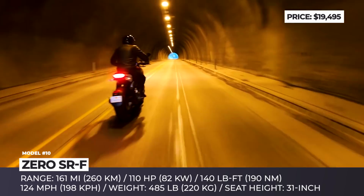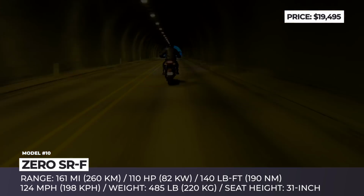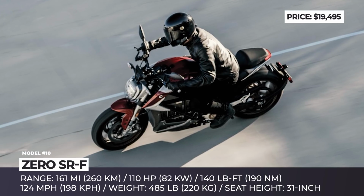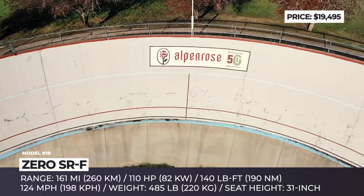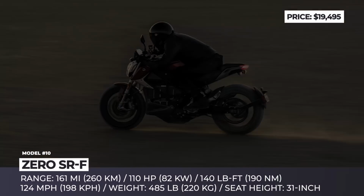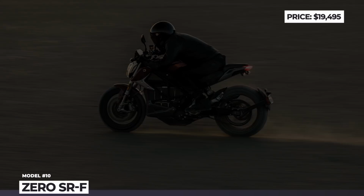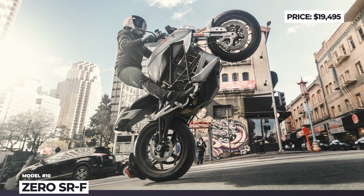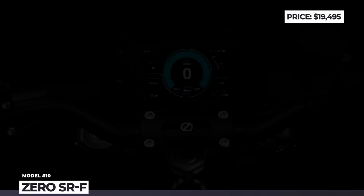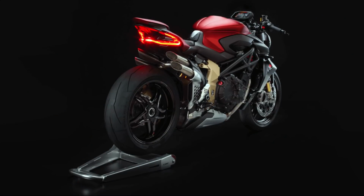The setup can squeeze out 110 horsepower and 104 pound-feet of torque, converting them into a 124 mph top speed. The SR/F is good for 109 miles of range in the combined cycle, but if used as a city commuter and boosted with a power tank, one can hope to reach 200 miles on a charge. The Zero flagship receives premium adjustable Showa suspension, Bosch cornering ABS, a TFT dashboard, optional heated grips, and wide Pirelli Diablo Rosso 3 tires.